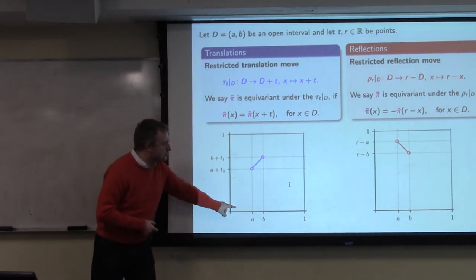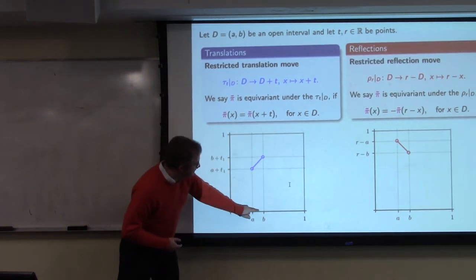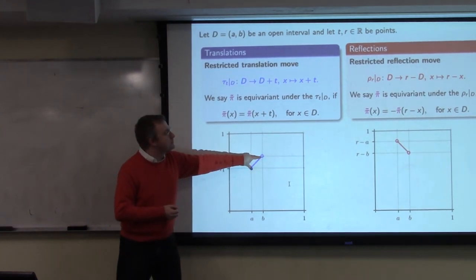So we can draw its graph like this. I shift, so this is x, this is y, I read it off, and I get these little line segments that represent this partial function.